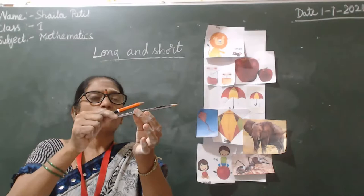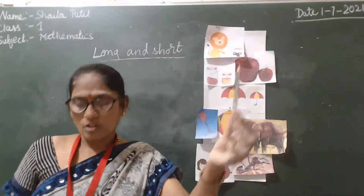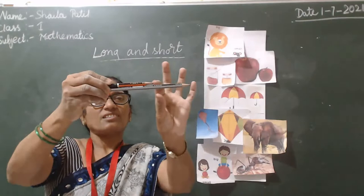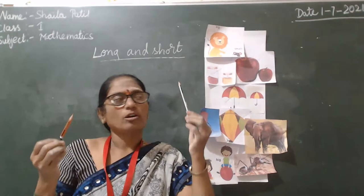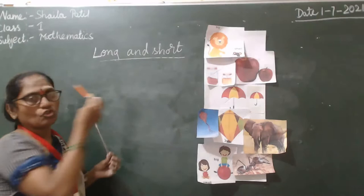The black pencil is long and the orange pencil is short. Just see, it comes half the way. Sorry, the black pencil is long and the orange pencil is short. Long, short. Long, short. Understood? I'll show you one more example.